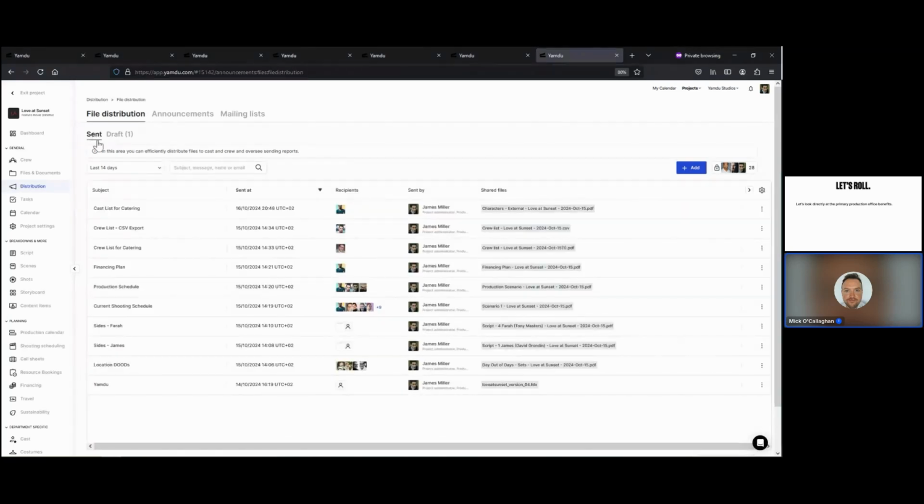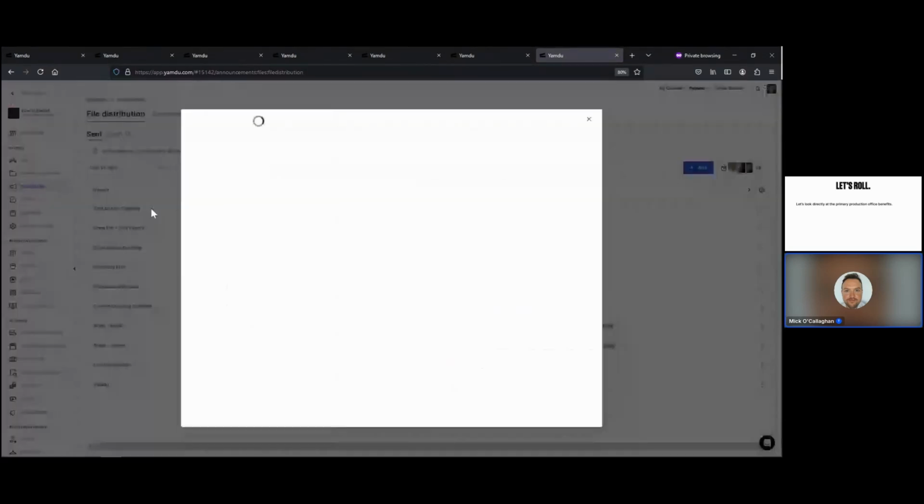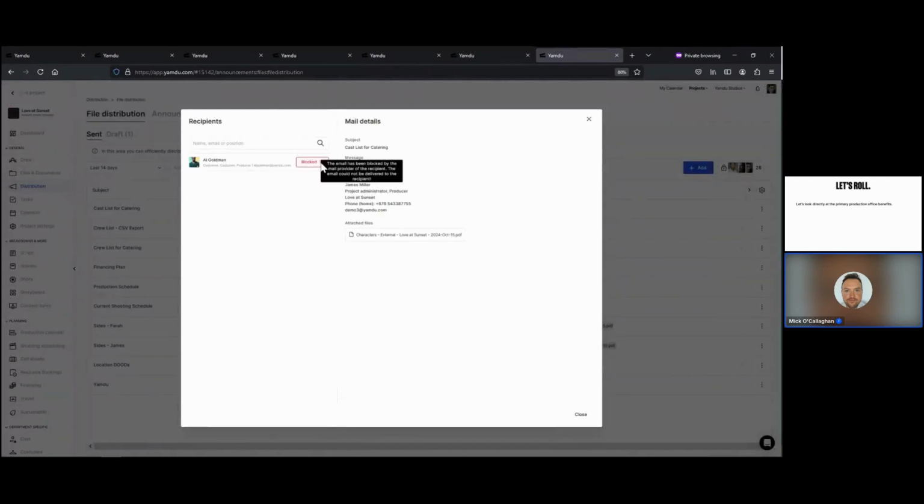And I can see there it is. I sent it today. I'm in Munich, so you can see it's 2048 that I sent it at. And I can see that it was sent to Al Goldman by me. And here are the files that were shared. And not only that, and he might be a bad example, but you'll see what I mean. I can see, okay, what is the status of the message I sent?